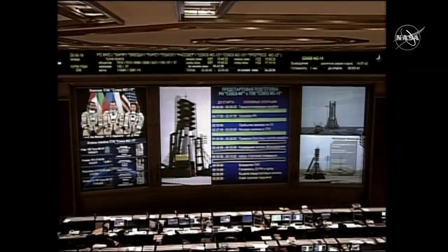During the Soyuz's climb to orbit, tracking and telemetry is going to be downlinked to ground stations along the flight path, and then actually routed over to the Russian Mission Control Center. We're getting a live view from a camera right here that's located just outside of Moscow.